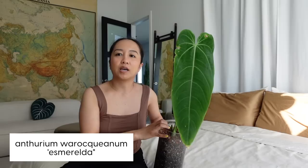Okay, next up is this Anthurium Moroccanum Esmeralda. I don't know why I said that in a way that would lead you to believe that there was more to the name. I got this one from Lauren at North Shore for my birthday, and this was one of my wishlist plants, and I still really, really love it. I just wish that it would wake up.